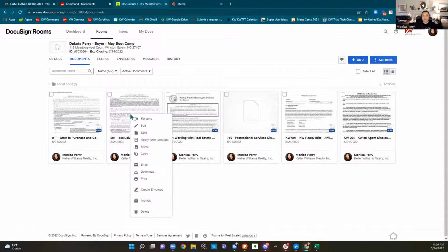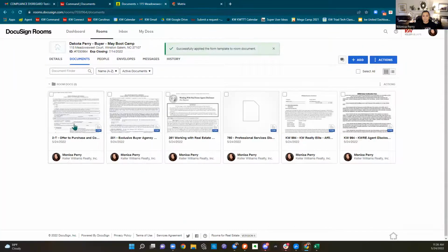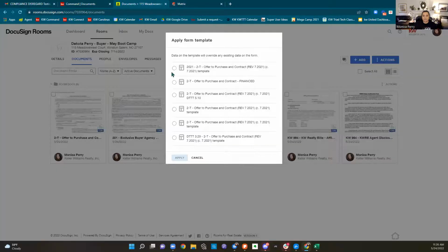So I'm going to right click my exclusive buyer agency agreement and apply the form template that I already have that exists. I'm going to pick it. I'm going to apply it. I'm going to right click my offer. I'm going to apply the form template I've made for my offer and apply it.